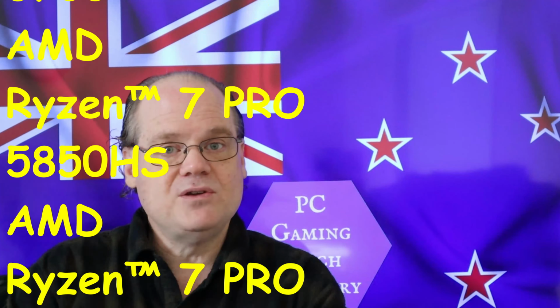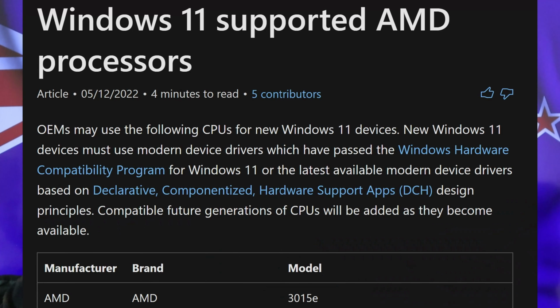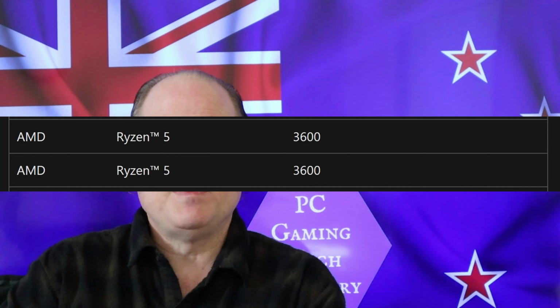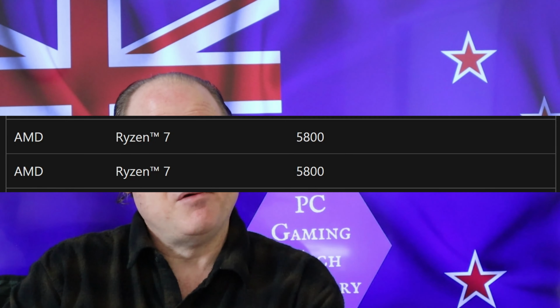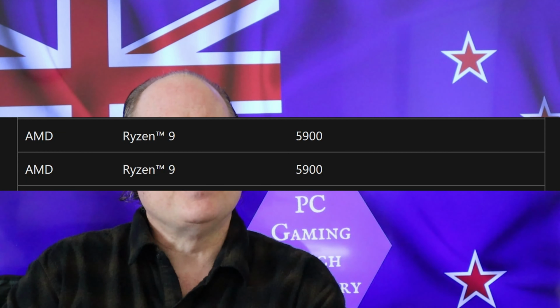You will see that there are at least 4 mistakes that I found. The exact CPU is listed more than once, one after the other. Obviously there was an error made when they made the sheet, and if they've deleted something or left something out by mistake, I don't know. If anybody from Microsoft is watching, maybe you could get them to fix it. That'd be great.